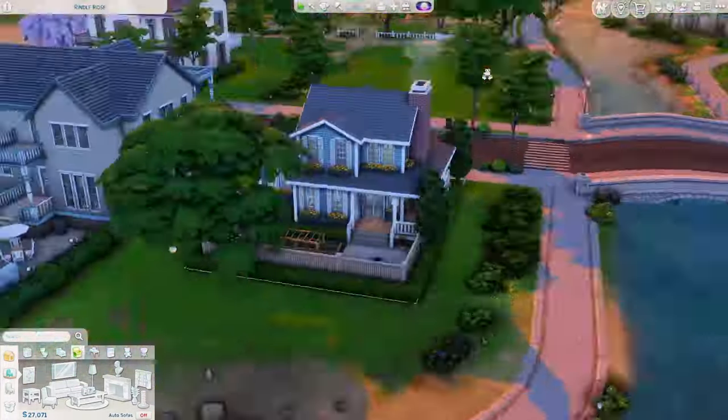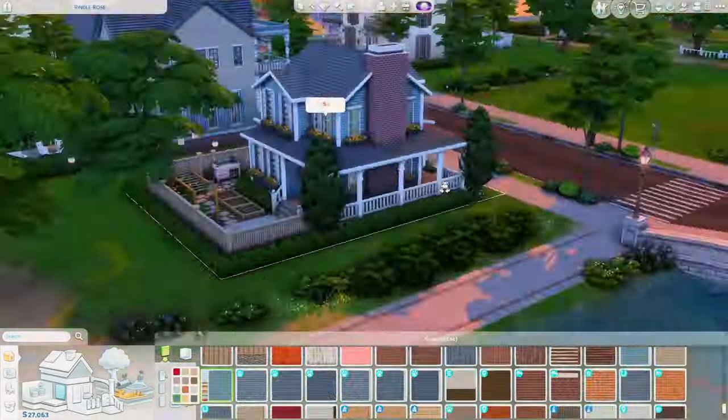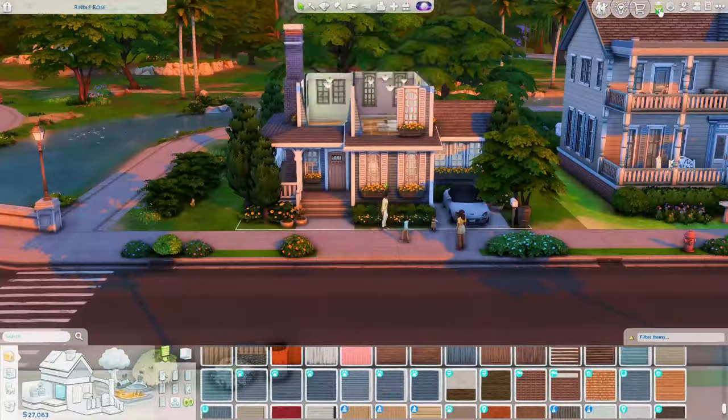And by the way, here I am just playtesting it a little bit as I build so I don't have to go back and do it after. It's kind of a pain.